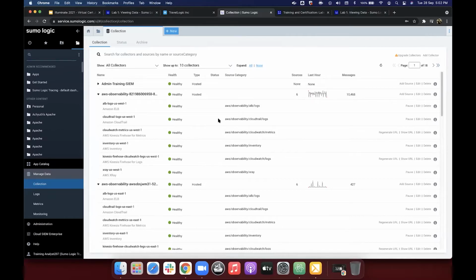And if you have multiple files which need to be collected in different paths, you can create one source per path or one source per file so that it can be referenced as a singular source within Sumo Logic. So basically one machine would be treated as a collector, and the multiple types of files which you want to collect can be referenced as separate sources.